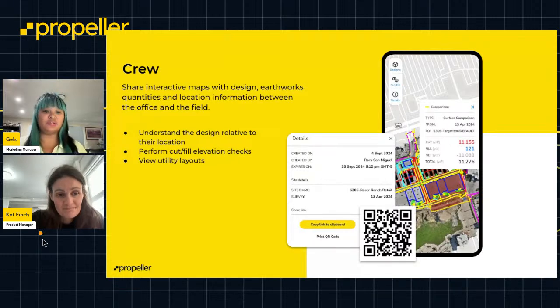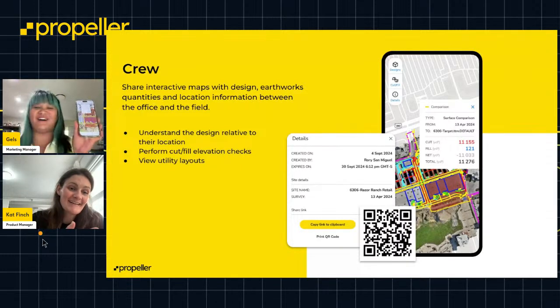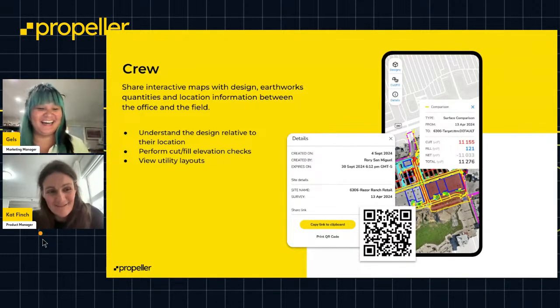Yeah, and then you'll also see on the screen that besides printing out a QR code, you can also copy the link to clipboard. So if you wanted to email it or text it or whichever way you want to share that information, people can just click and open it as well. That's super easy. And I've got it right here. There you are, see? And so easy.